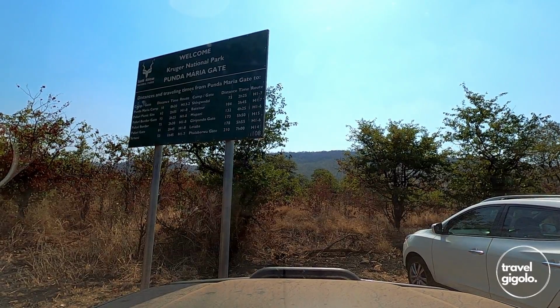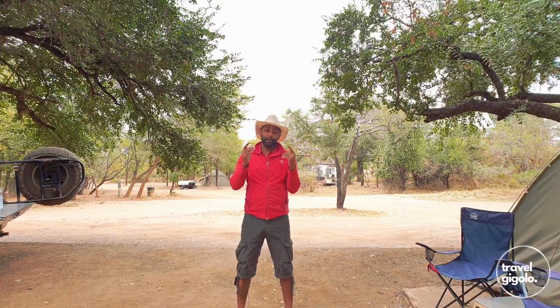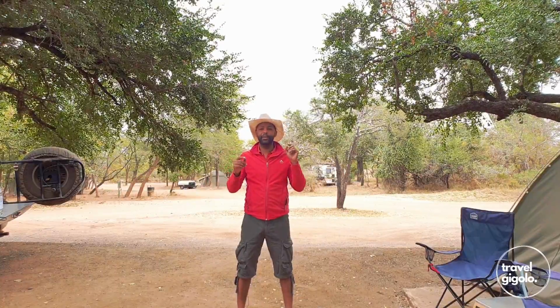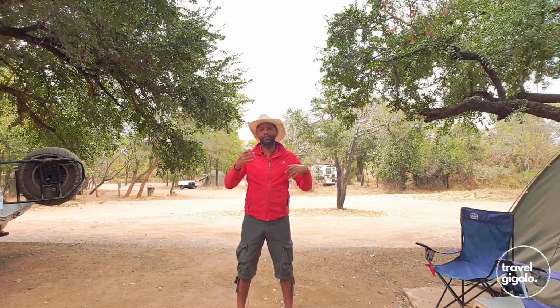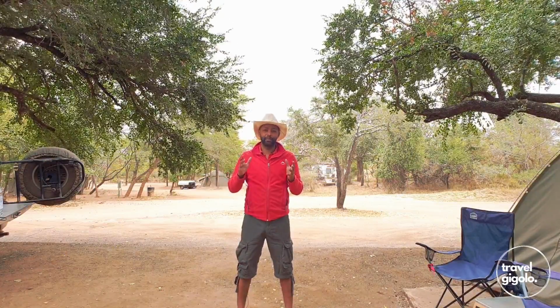Gate times are typical as per the rest of the Kruger National Park. So at the time that we are here, you've got to be back in at 6 p.m. and you can go out at 6 a.m. So it depends, of course, on what time of the year you are here. We are here towards the latter part of winter, and those are the gate times that apply.